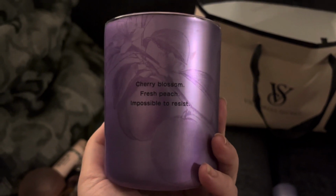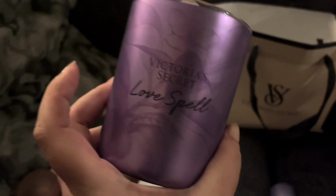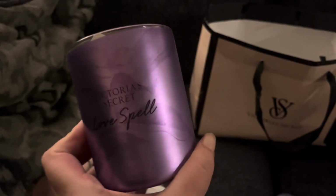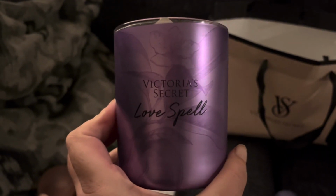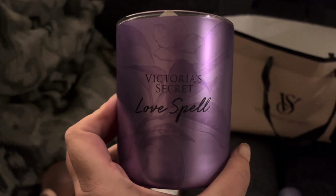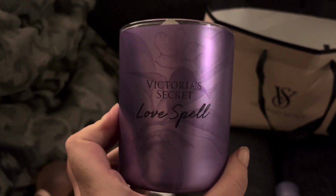It says cherry blossom, fresh peach, impossible to resist. So of course this is just the Love Spell fragrance, but in candle form. I really want to use this tonight. I'm going to do a little spa night. I don't have any plans or anything. Yeah, it's a Saturday night, but I'm going to be at home. So I'm going to burn my Love Spell candle and have a spa night and do a pedicure and things like that. So I'm excited to use this candle.